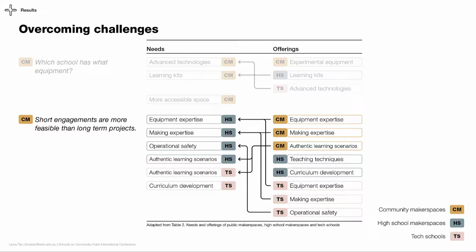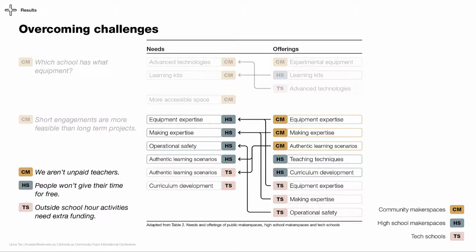Finally, makers are not volunteer teachers. While they may be willing to help on small tasks, they need to be compensated for their time. High schools are aware of this problem too, and tech schools also don't have the resources to take on projects outside their job scope. While this may appear as a significant obstacle, the three stakeholders were willing to consider other forms of reimbursement.